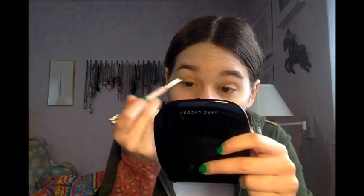I just don't know why it's taking me so long to blend out this color. Usually it doesn't take me this long. I just kind of woke up feeling a little bit off today, and yesterday I felt a little bit off. I think I felt a little bit better yesterday. Today I still feel very tired.